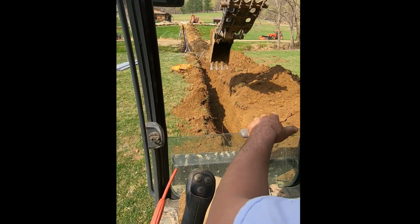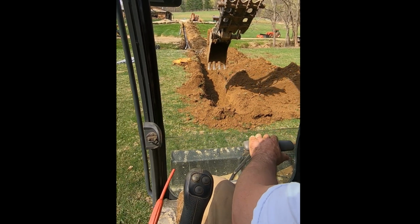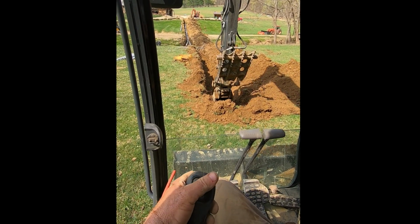So right now we're getting to a point where we're going to have to cross our trench again, so we got to be careful when we're digging to keep our spoils back out of the way so we can track back over that trench, straddle it.